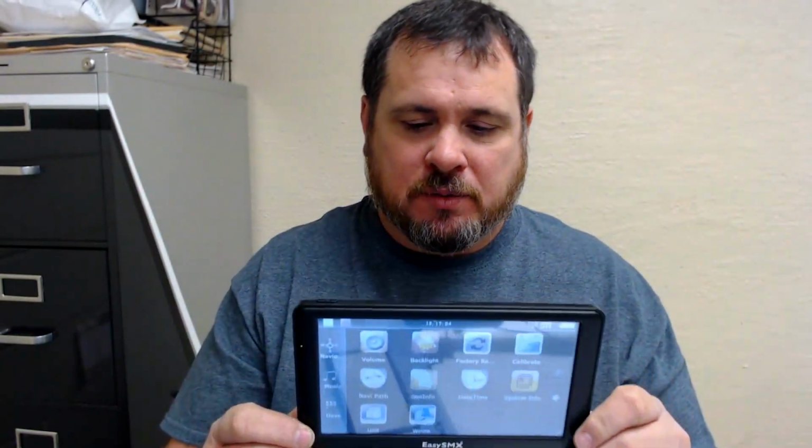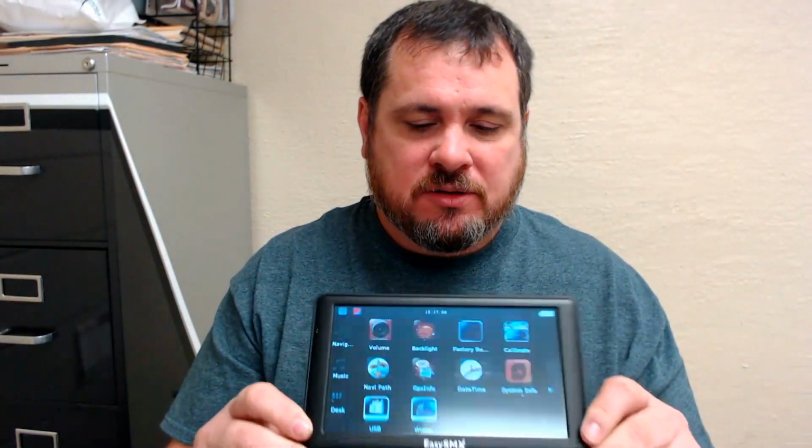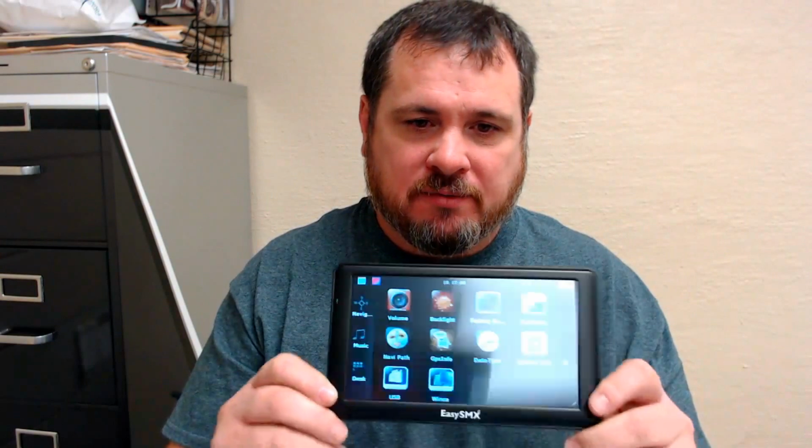Now I'm going to have to be truthful with you. I've mainly just used the GPS to this point. I really have not messed with these other functions. GPS is really all I wanted one for, so I can put it up there and not worry about having to have my phone out. I do have it on my smartphone, but this is much more convenient to me. And you can set this up in different ways.